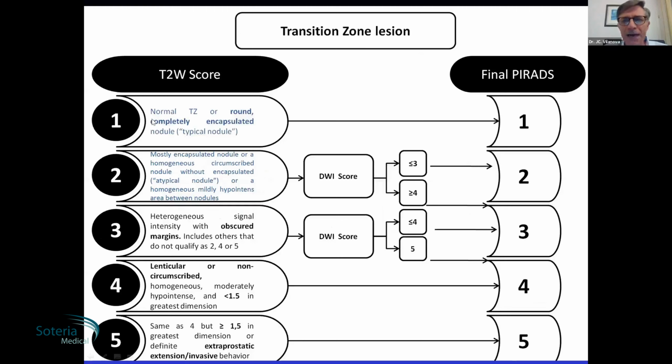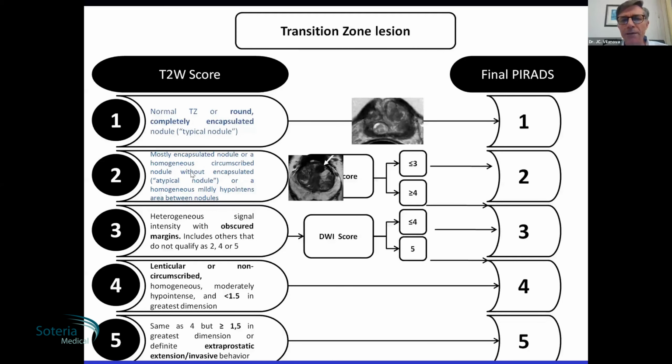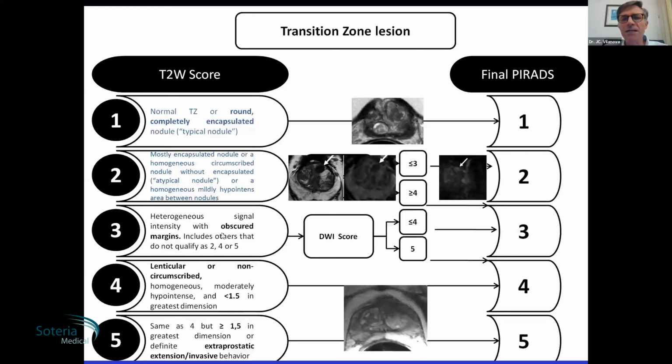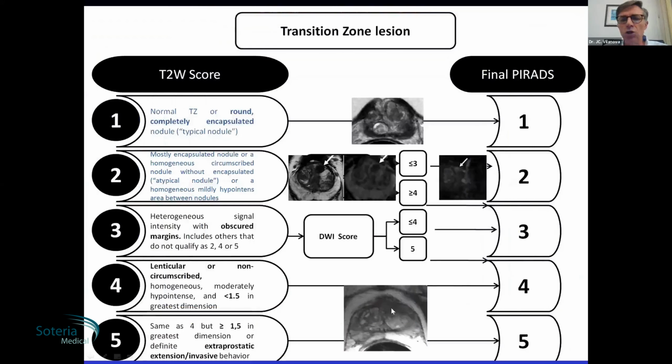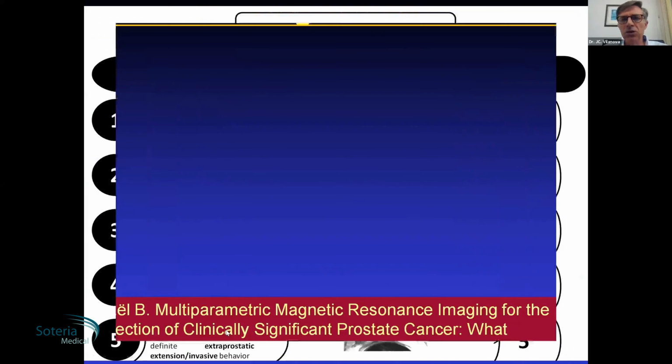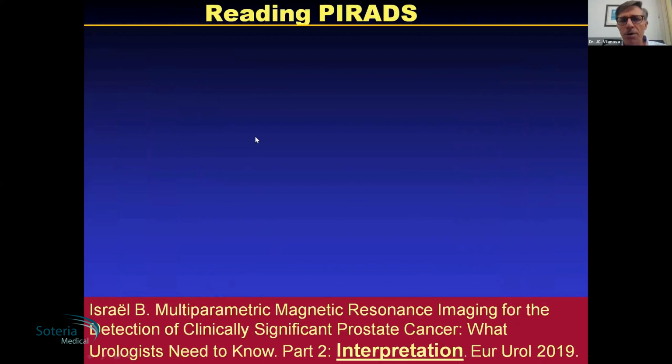Now, what is going to be benign is something focal. And of course, it has to be encapsulated. And whether it is not completely encapsulated, it's going to be a 2. But it's going to depend whether there is restricted diffusion, because whether there is markedly restricted diffusion, this is going to upgrade to a 3. And whether I have either heterogeneous, either lenticular, then it's going to be PIRADS 4 or 5 according to the size of the lesion. So it's very important to read properly.